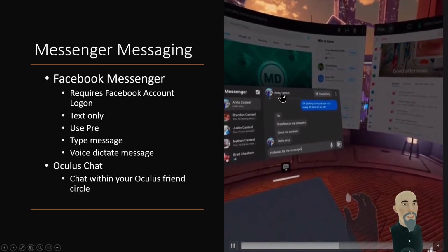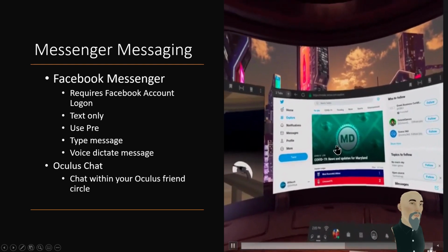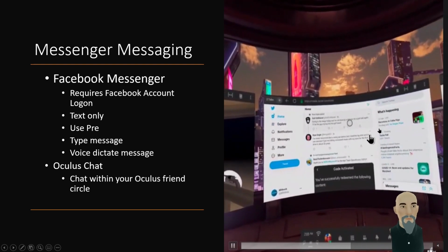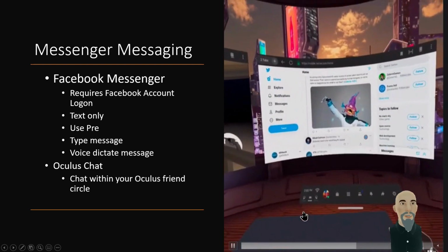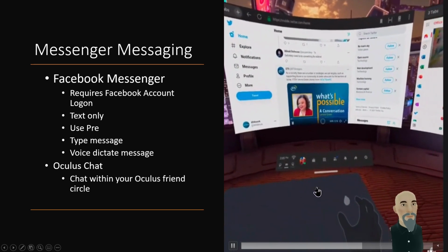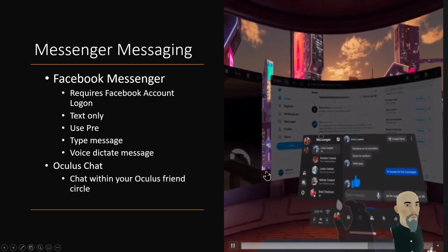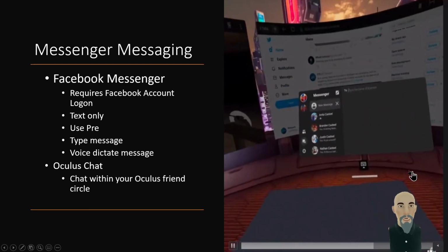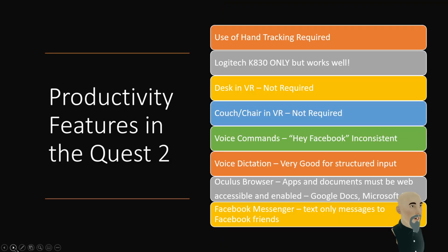So I can open up that messenger panel, I can search for folks, and I can type in a message or use voice or use one of the stock predefined messages to respond with. And it worked well enough, very basic text entry. You're not making messenger calls yet. You're not able to do, certainly, a video call through it. It's simple text chat with folks that you're connected with on Facebook. So just for you to understand those limitations. Other than that, it works fine.